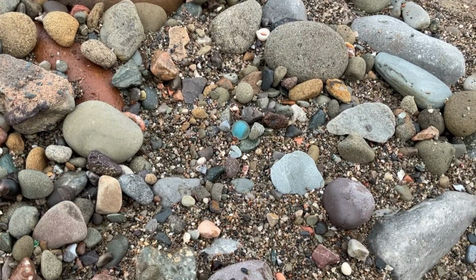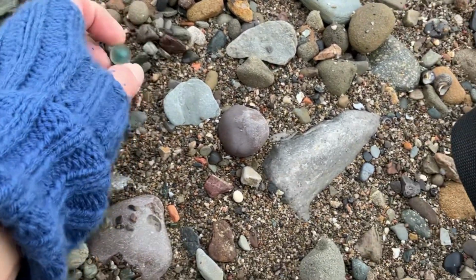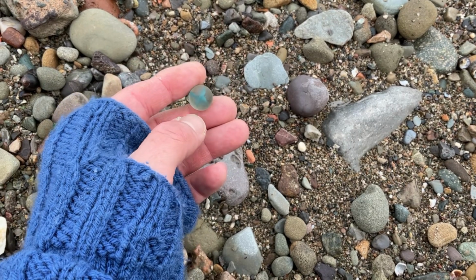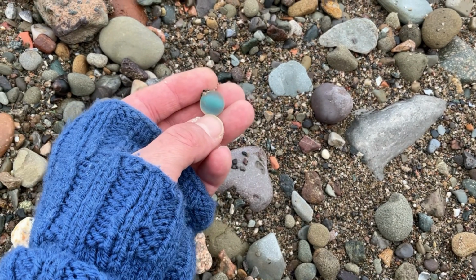I found my sea marble right over here. It's beautiful. It's a little bit of a light blue. It's got 4 veins like the other one. It's such a great find. You can hear those waves are roaring.